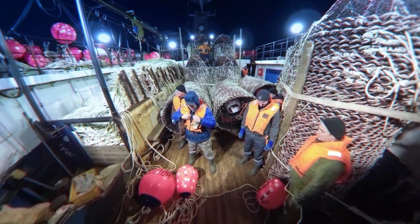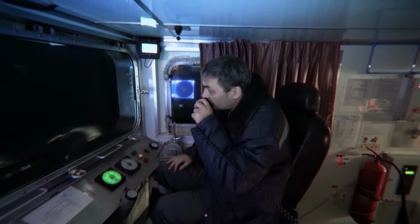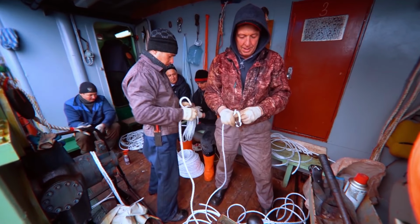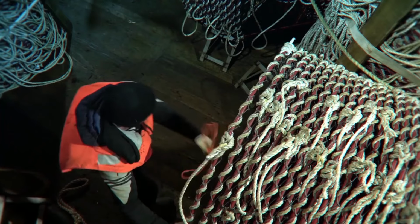At the beginning of the first hour of work, on the day of the first catch, the deck team led by Vladimir was ready to lay the first trap. Vladimir's command was "Boy Poshol," meaning installation has begun, and the trap was thrown into the sea.